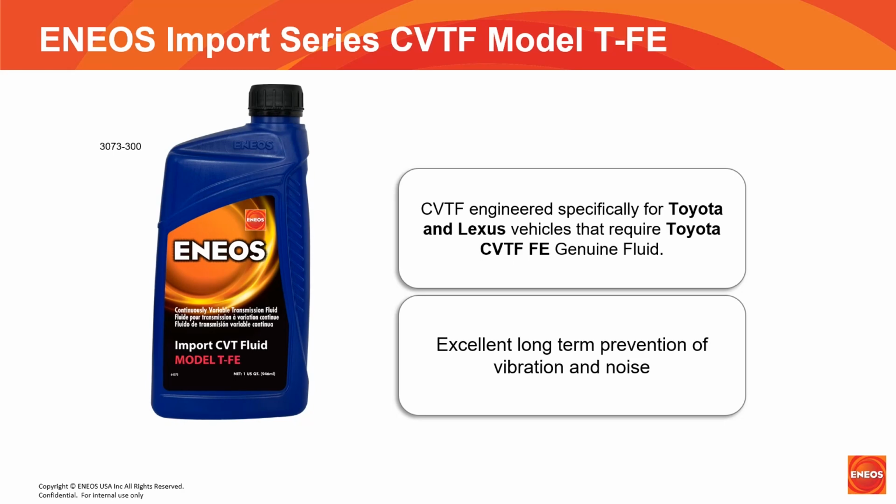ENEOS Model TFE is for all Toyota Lexus CVT applications requiring CVTF FE fluid. Toyota CVT applications are growing rapidly, making this red CVT fluid very popular.